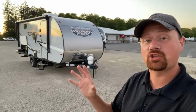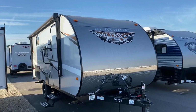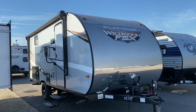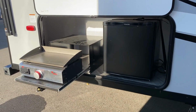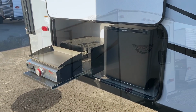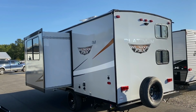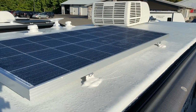This is the Wildwood 178 BHSK, and we actually have a full video of this already for 2022, but in their conventional skin variety. We don't have one like this. This is the Platinum Edition. And really, the only difference between Platinum and Standard is just the fact that this one gains a fiberglass skin instead of the conventional corrugated metallic skin. It gives it an amazing look. It's a lot easier to clean.